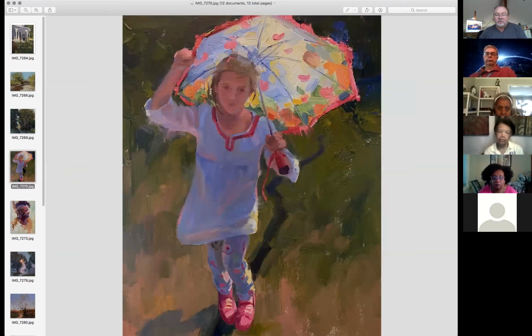This little girl and her umbrella, and the effect of the light coming through that umbrella from behind. Just really nicely done.